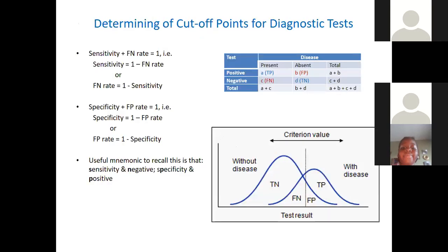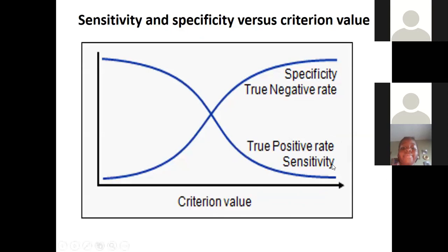Now, let's move ahead. We know that prevalence has nothing to do with specificity and sensitivity. Prevalence and positive predictive value are the ones that have an issue with themselves. But what sensitivity and specificity have an issue with is your cutoff. It's with you, the one that determines the cutoff.